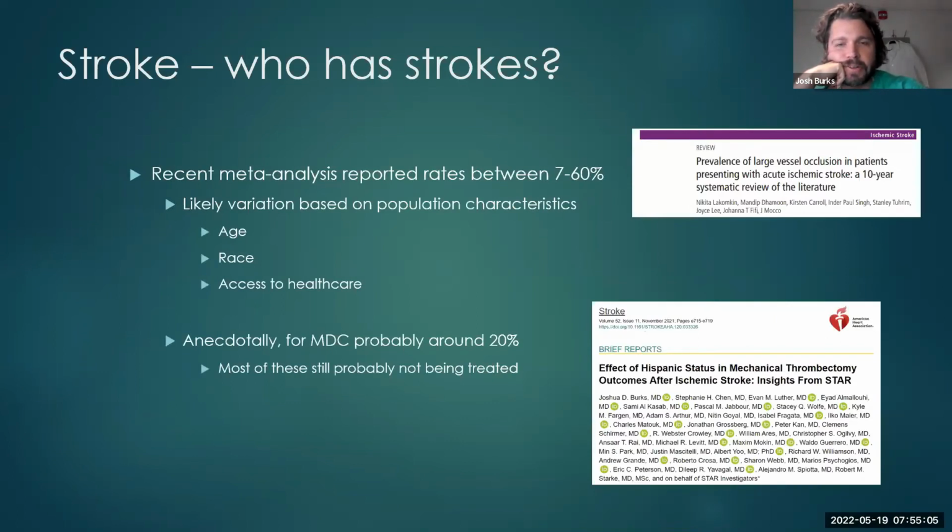And so I mentioned earlier in the study I showed before, about a third of patients with stroke had a large vessel occlusion. The meta-analyses that have been done on this, and the rates vary from 7 to 60%. Anecdotally, at least at our institution, probably around 20 or 30% of the ischemic strokes that come in have a large vessel occlusion on CTA scan. But this could also be influenced by a number of other things depending on different characteristics in the population. Different populations are going to have different risk factors and different levels of access to healthcare.